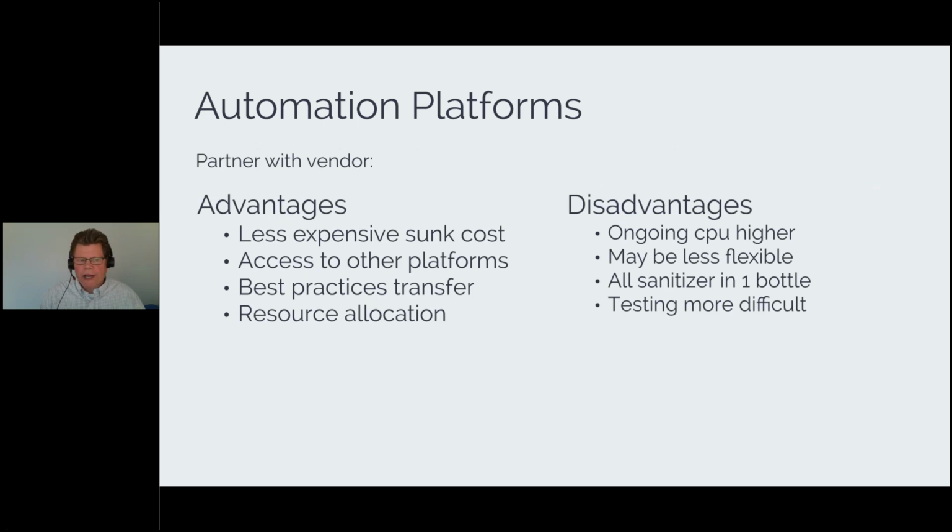Partnering is less sunk cost for sure, with access to other platforms, the best practices transfer I talked about earlier, and resource allocation. You can transfer those resources onto there. Disadvantages: certainly that ongoing cost is going to be higher because you don't own it, you're kind of renting it.